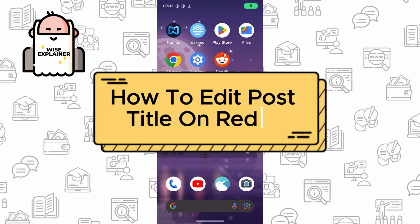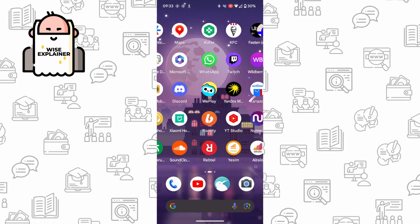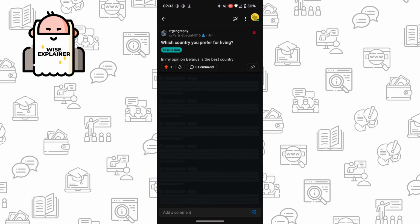How to edit a post title on Reddit. So, if you want to know it, you've come to the right place. And first of all, you need to know that Reddit does not allow you to edit the title of a post directly. Instead, you will need to delete the post and create a new one with the corrected title. So here are the steps to do it.